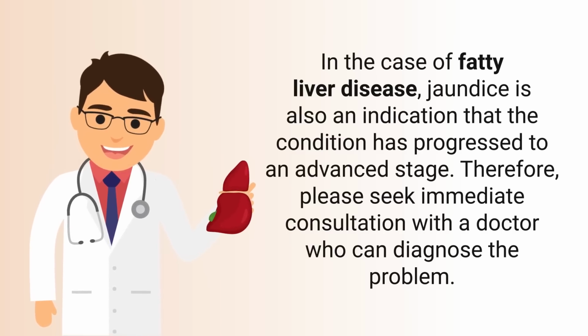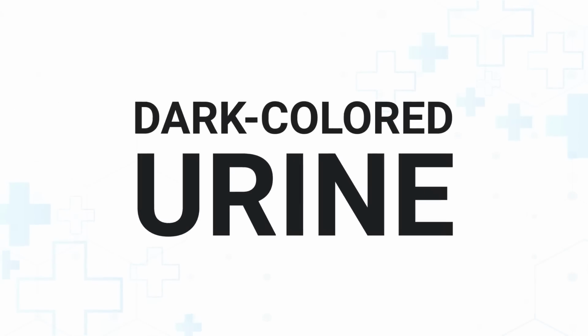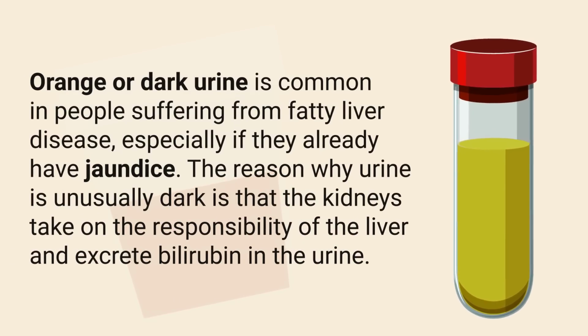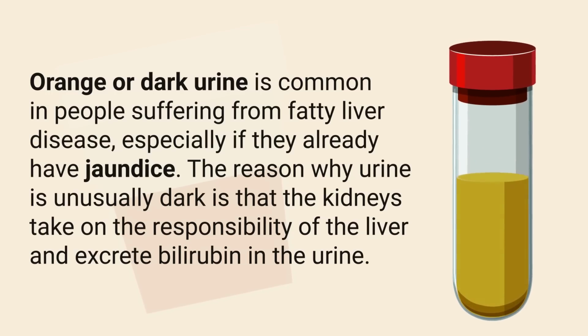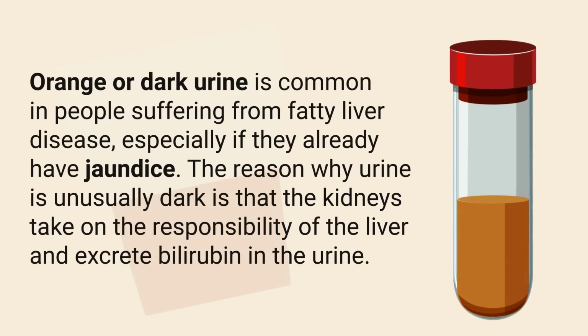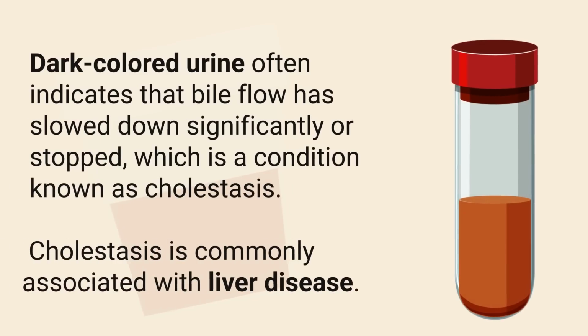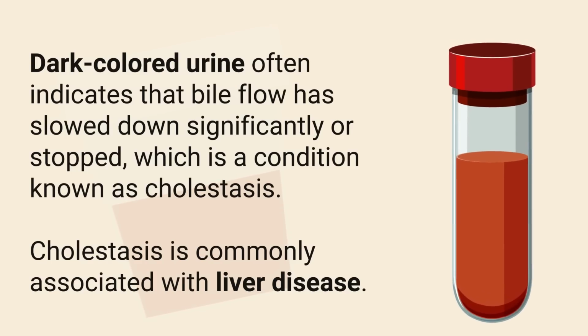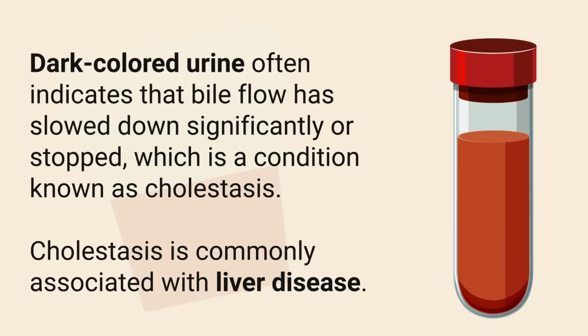The next symptom on our list is dark-colored urine. That's right, unfortunately, orange or dark urine is common in people suffering from fatty liver disease, especially if they already have jaundice. The reason why urine is unusually dark is that the kidneys take on the responsibility of the liver and excrete bilirubin in the urine. Dark-colored urine often indicates that bile flow has slowed down significantly or stopped, which is a condition known as cholestasis. That explains why cholestasis is commonly associated with liver disease.